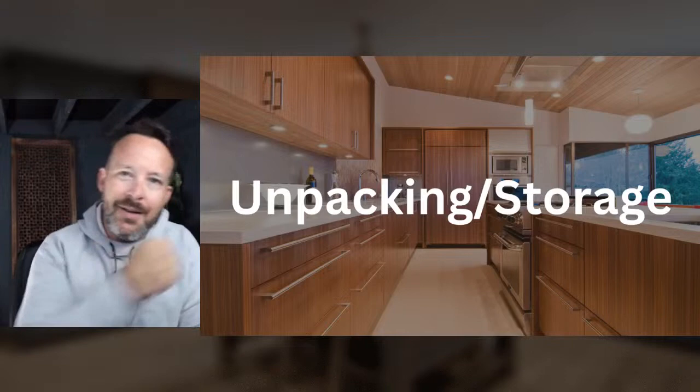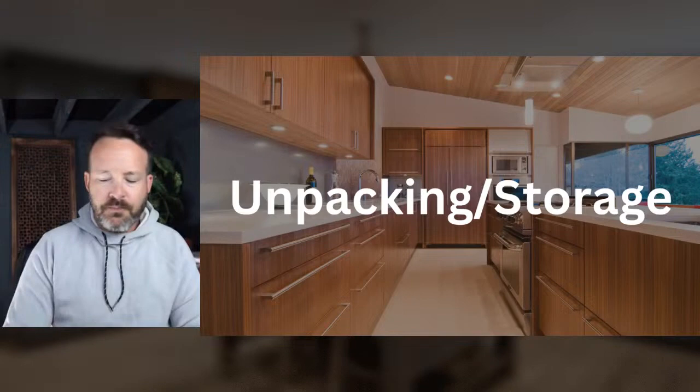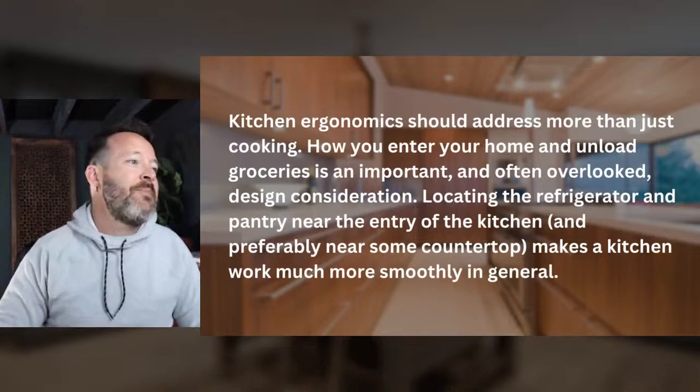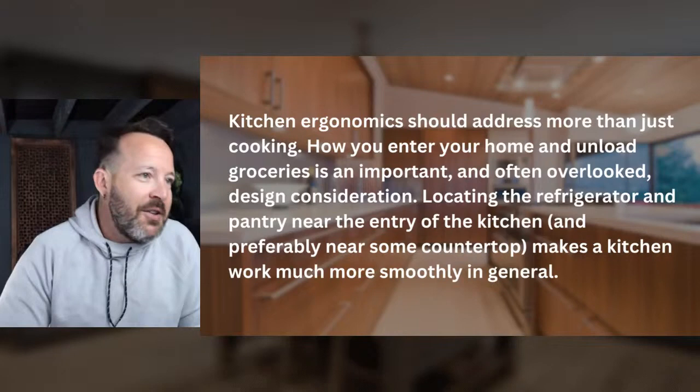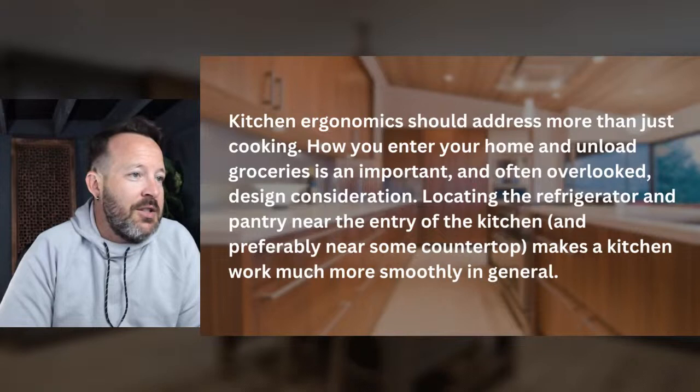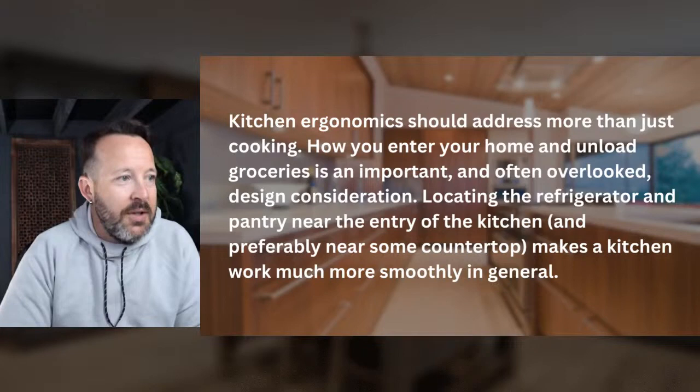So unpacking and storage is very important, because you've got to get stuff in there before stuff gets cooked and eaten and out of there. It's got to go in there and be stored somewhere. Kind of makes sense. Kitchen ergonomics should address more than just cooking. How you enter your home and unload groceries is an important and often overlooked design consideration. It is. Locating the refrigerator and pantry near the end of a kitchen, and preferably near some countertop, makes a kitchen work much more smoothly in general.